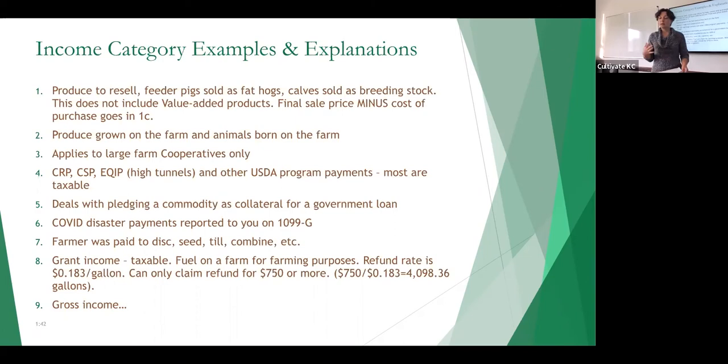Also, there is a lot of hubbub usually by new farmers and new business owners about things like the fuel tax credit and stuff like that. The fuel tax credit does exist. It's a little over 18 cents a gallon, but you can only claim the refund if you have at least a $750 refund. So I did the math here. If you divide 750 by 18 cents, it's going to have to be over $4,000 of fuel that you use just on the farm. So probably not going to apply to most of us.